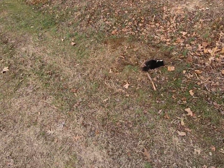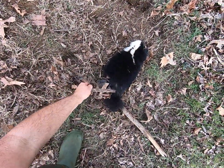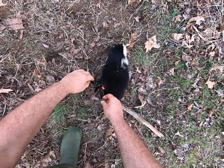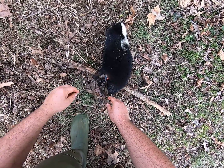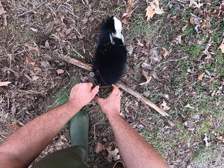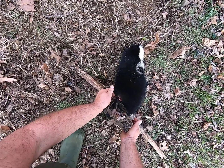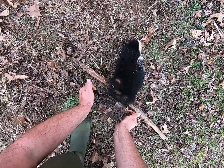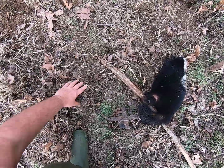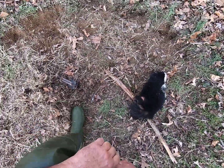All right guys, we didn't get lucky enough that he didn't spray, but he didn't just fully commit to it anyway. But it ain't pleasant. Looks like he got the whole side of that trap right there. And guys, we're going to try to get him out of there without getting that all over our hands. I don't have any. I try to keep some rubber gloves in my truck just for this. Yeah, he did all over the end of that trap.